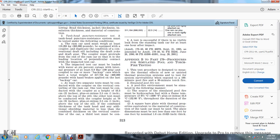Simulated pool fire test. The pool fire environment must be simulated in the following manner. The source of the simulated pool fire must be hydrocarbon fuel with a flame temperature of 1600 degrees Fahrenheit plus or minus 132 degrees Fahrenheit through the duration of the test.